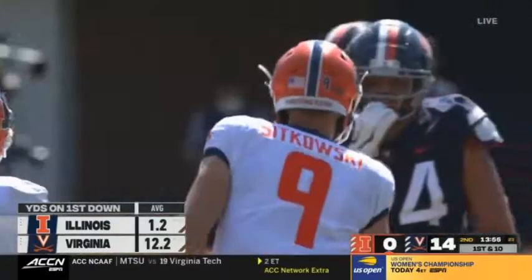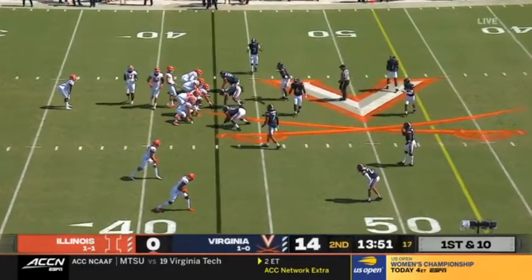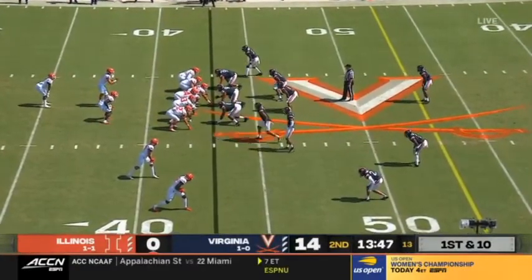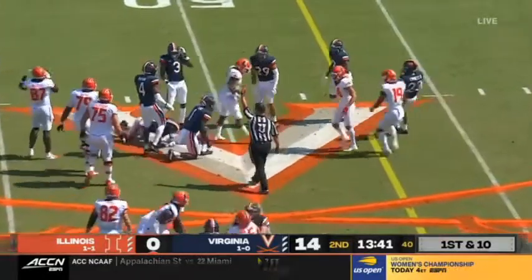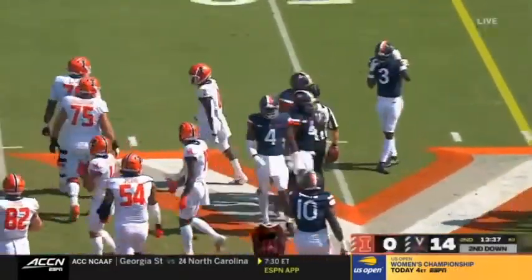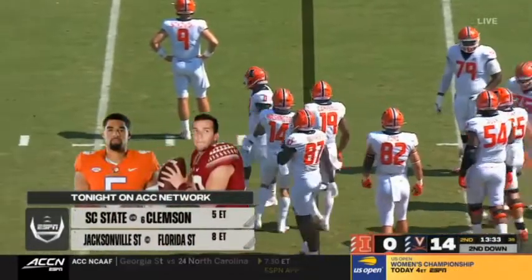And another thing we talked about with Brett Bielema during the week, don't get behind the chains, and picking up just over 1 yard on first down. That's getting behind the chains for this offense. Another unbalanced set. McCray, big tailback, bangs into that defensive front, picks up about 6. Manny Alonso had McCray dead to rights in the backfield. Good job by McCray to slip him.